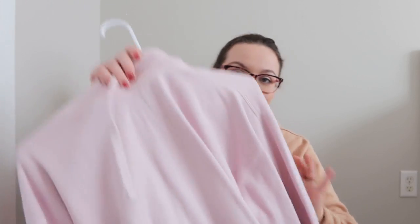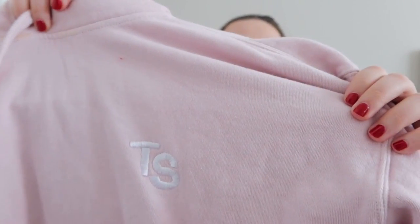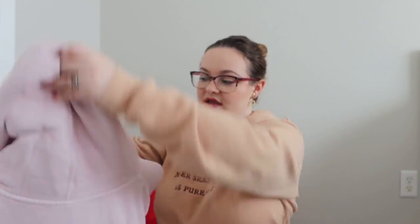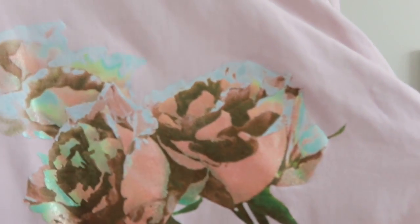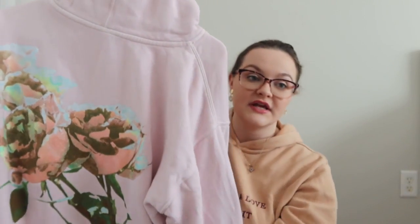This was also another piece of merch that they dropped on her site on Valentine's Day, for the Valentine's Day drop a couple years ago. It just says TS on the front, and then on the back it has these gorgeous sparkly pink roses. They're so pretty. If I'm just looking for a hoodie to throw on, this is the one that I gravitate towards. I think it's so beautiful. It's so heavy and it's such good quality. I am obsessed.